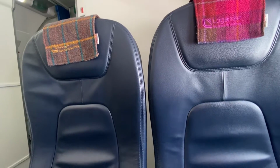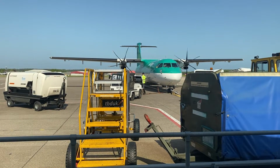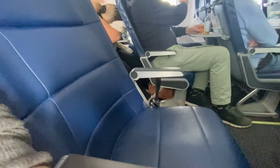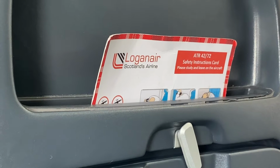I also found the seats to be pretty comfortable too. I flew to Dublin from Aberdeen aboard an ATR 72 with Aer Lingus, and they didn't offer any refreshments, and the seats were pretty hard and didn't recline. So this flight with Loganair was a huge improvement. And it cost me about $60, which was just a bit more than what I paid for the Aer Lingus flight.